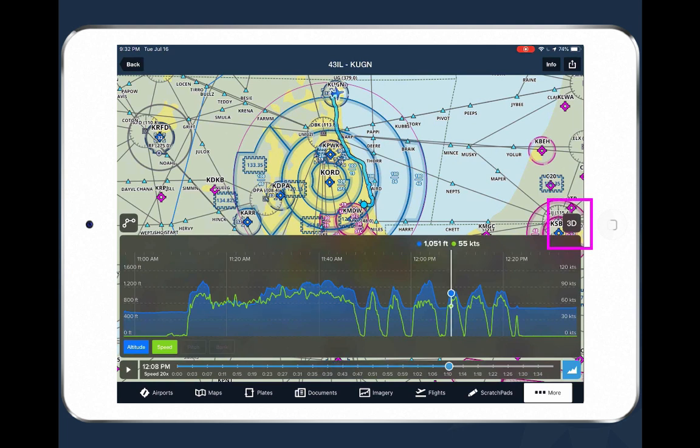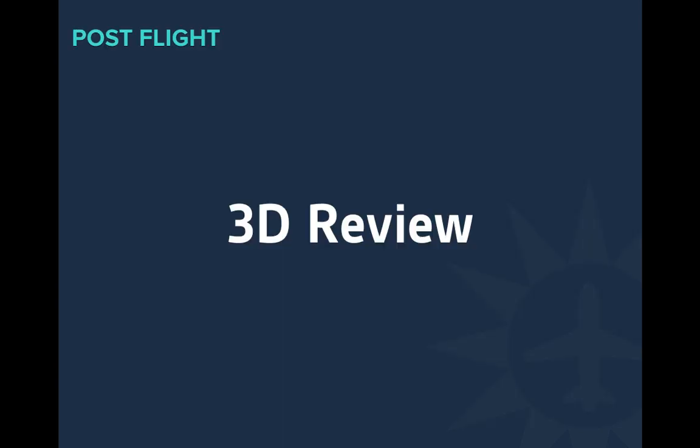But of course, we've been spending all this time working on some cool 3D features, and we figured, you know, it'd be really cool to actually review the flight in 3D after you've flown it. And so that's the 3D button in the top right-hand corner. We call that 3D review.